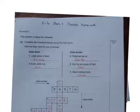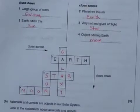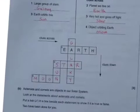So this is 6.4 Stars and Planets homework. First question says complete the crossword puzzle. So these are the answers. The answers are fairly straightforward in my opinion, except for maybe the one with the sun and the star. But the fact that that's 3 letters and that's 4 letters suggests that that's the way it goes there.